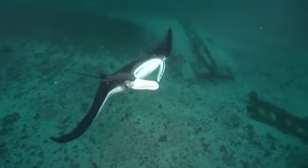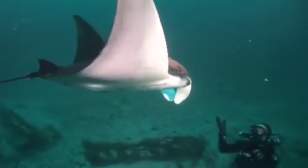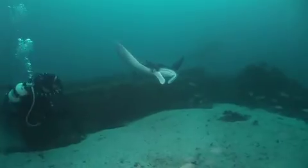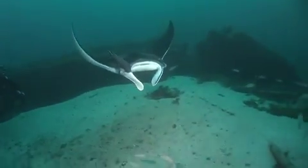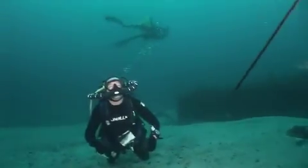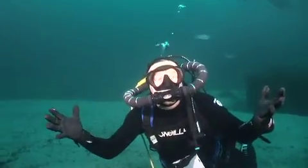The manta seems intrigued by our video lights, and she keeps coming over to me. So I put my camera down and give her a little belly rub. And then the manta swings around and says hi to Pierre. What a thrill for both of us! Any dive with a manta ray and fish the size of refrigerators is definitely a good day at the office.